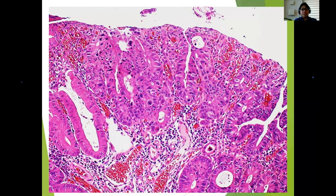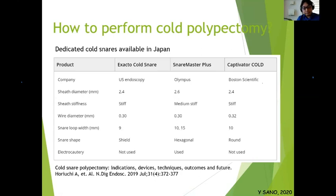So the incidence of high grade dysplasia less than 5 millimeter in size is very low. I think less than 1%. But anyway, if you meet a flat or depressed type lesion, and you suspect cancer, you don't use cold snare resection. You perform standard EMR or standard polypectomy, and you retrieve the lesion, and you send it to pathology, and you get the final pathology diagnosis. It's a very essential way. Okay, so diagnosis is very important, even when performing a cold snare polypectomy.